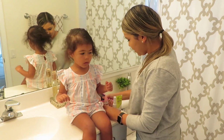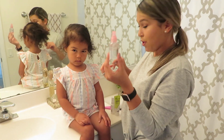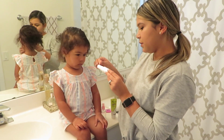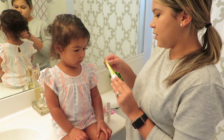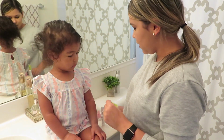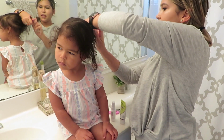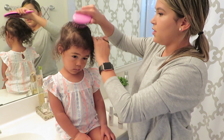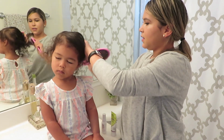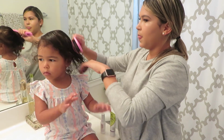Alright guys, so this is what I use to do Camila's hair. So just a spray bottle with water, some leave-in conditioner spray, and then the Diva Curl Styling Cream. So I spray it with water, mostly on the ends, because that's where the knots are. And I use a wet brush to detangle it. And this is for when I'm just leaving it curly.